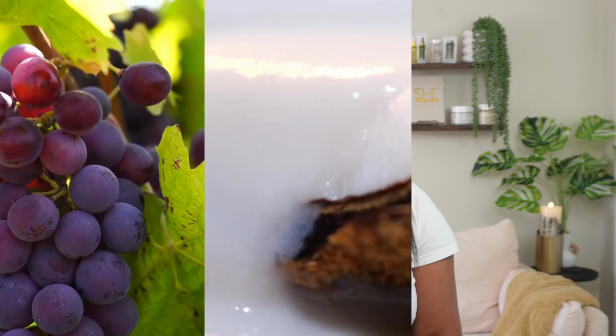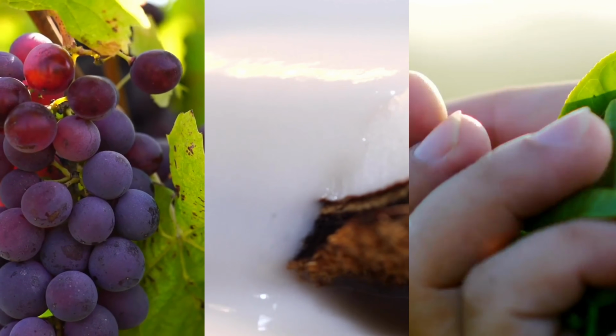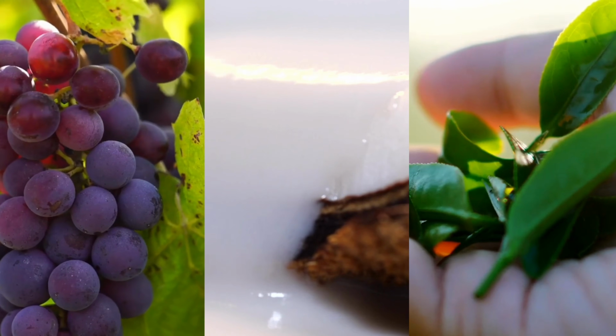The best oils for pre-pooing are grapeseed oil, which prevents split ends and breakage, coconut oil to support scalp health, and green tea oil, which increases elasticity.